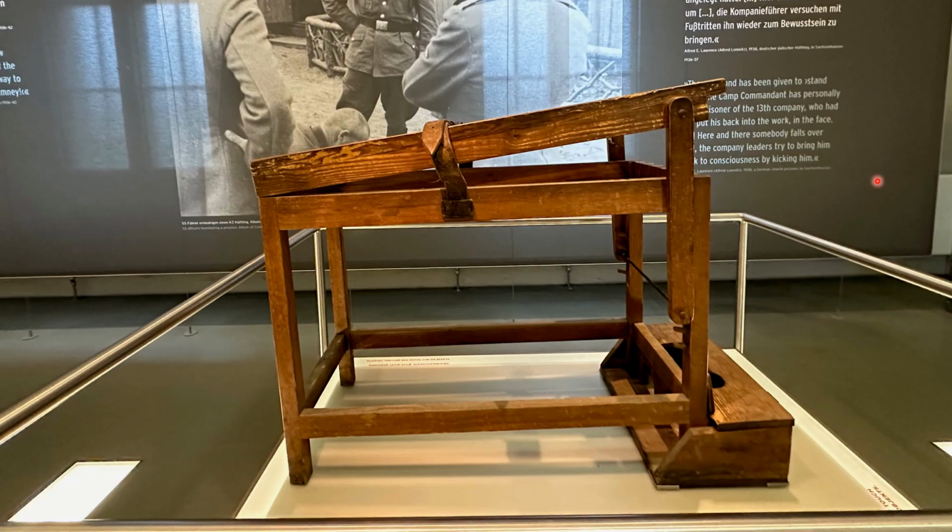This is a whipping trestle and was used as a form of punishment. Prisoners were made to remove their shirts, and they would stand over here to the right with their ankles locked in. They would then lean over this structure, stretching their arms out in front of them. Once in position, the Nazi guards would start whipping the prisoners across the back. Some of the Nazis were so evil that they would even have prisoners whip other prisoners.